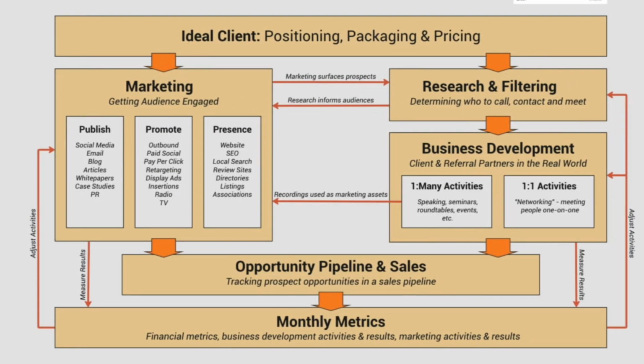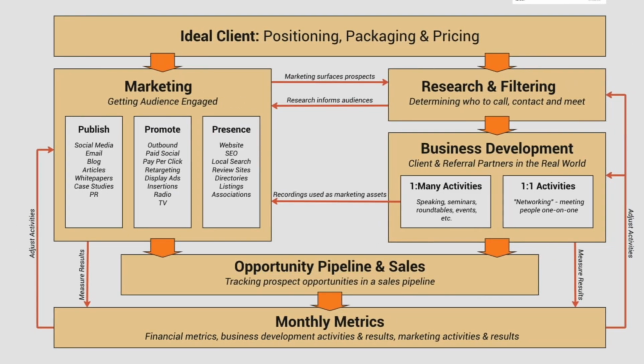Maybe we'll look at our email marketing and we'll say, I emailed this many prospects or this many potential customers, and I got this many responses that led to this many leads, that led to this many appointments, led to this many sales. And what if some of those numbers weren't working out well? Well, now I can go back and use that arrow on the left side that says adjust activities, and I can adjust what I'm doing to do better next time.